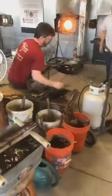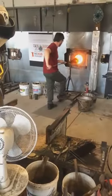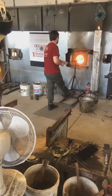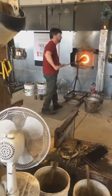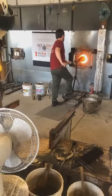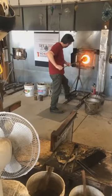Okay, so little stringer on there and it's gone. Okay, so now he'll go in and he'll flash the neck. He'll give the whole thing a momentary heat, but then he's going to have to come back and heat just the bottom. Can you do color on color Murrini squares? Yeah, we can do multiple layers of color. We've got a bunch of pieces we've done like that. So it's not just a case of one color. We can put, I don't know, as many colors as we want in it.